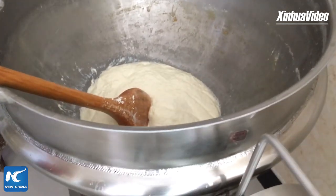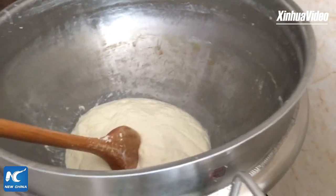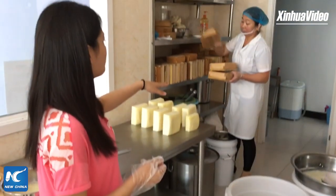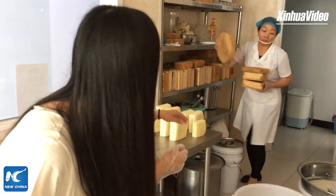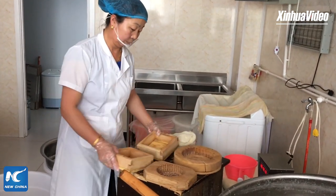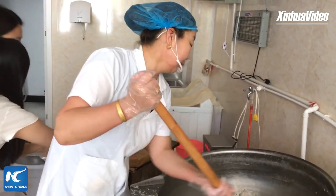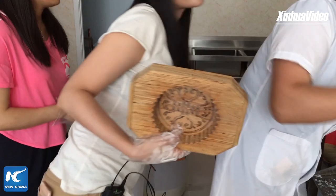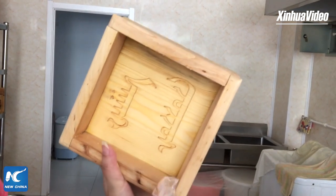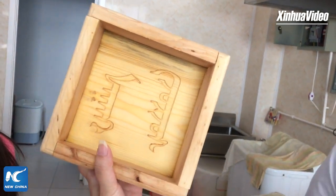Only when there is no water at all in the ingredients can we scoop it out and put it into these molds, to make it into a curd. You can see these are two different kinds of molds here, and this one is for making the tofu shape, and you can see some patterns here. I think it's the Mongolian language. I don't know what it means. Maybe she can tell us later.